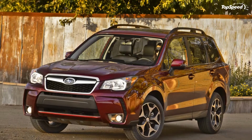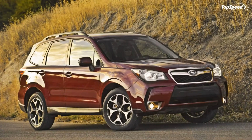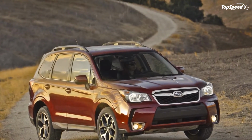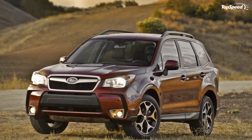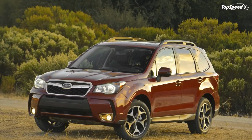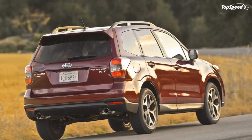The last revision that we can tell from the images that Subaru has released is the deletion of the soft, swooping headlights from 2012. In their place are hard-angled headlights that give this crossover SUV a more SUV than station wagon look, something the Forester lost over the years. In terms of size, the Forester did get a little bit bigger since last year.